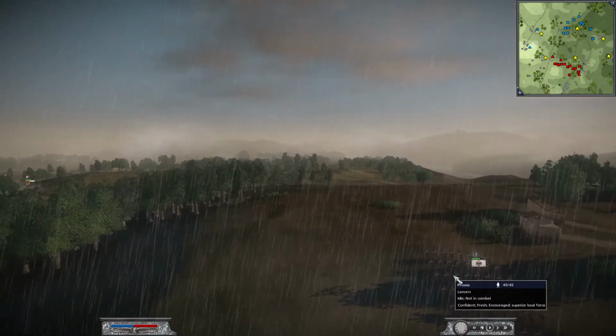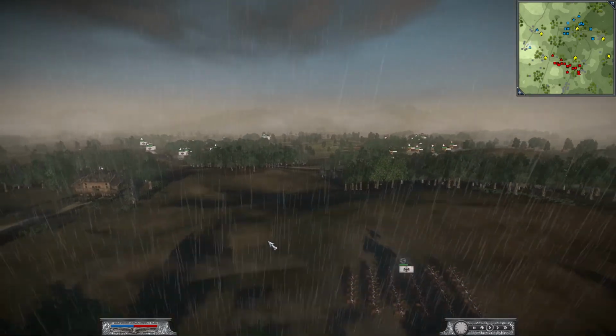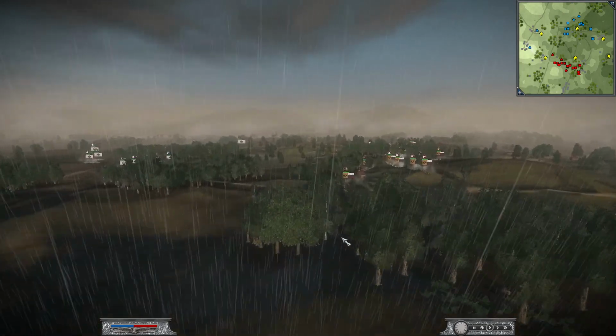Over here, it looks like the Prussians put their lancers up there to maybe do a flank attack on the Russians from this side. We'll have to see how the Russians react to that.